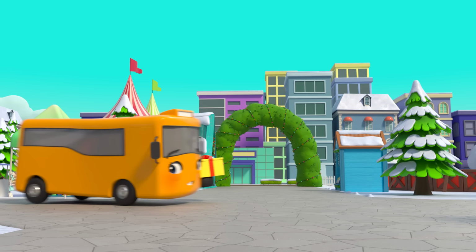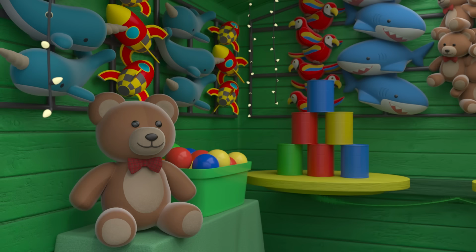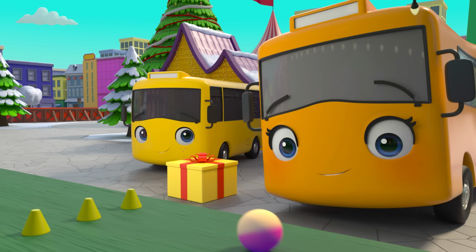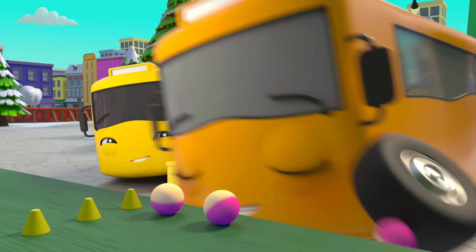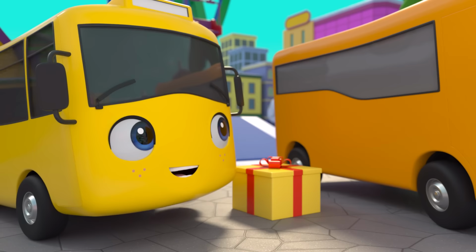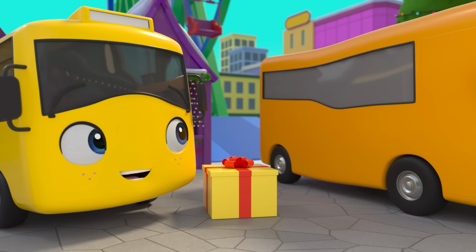Buster doesn't want to wait. He wants to open the present now. But he'll have to wait. Throw the ball to knock down the cans. That's Mommy's favorite game. Uh-oh. Buster's going to try to look at the present while Mommy is distracted.